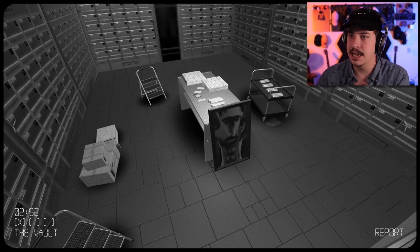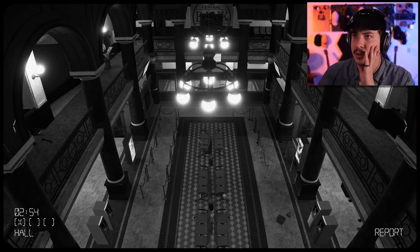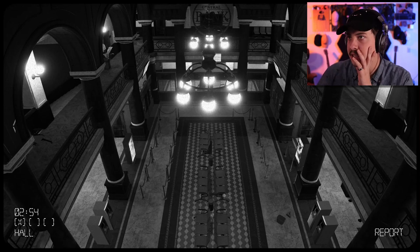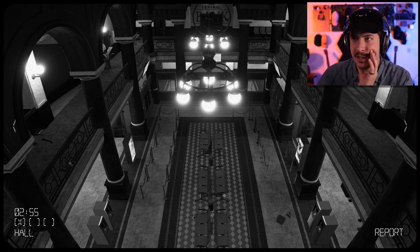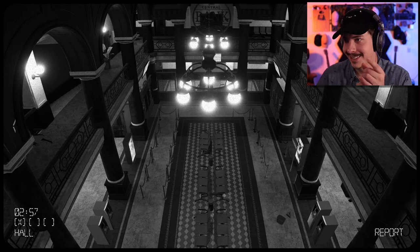4-stack, 2-stack, little stacks. 2 step stools, 3 boxes. Back to the hall. The hall has to have changed. The hall, it still says central bank. There's still 3, 6, 3, 6. Nothing weird on the mezzanine. Is that what you would call this? It's like the upper walkway. I actually don't know what a mezzanine is. I just assume I know what the word means, but I don't actually know what the word means.